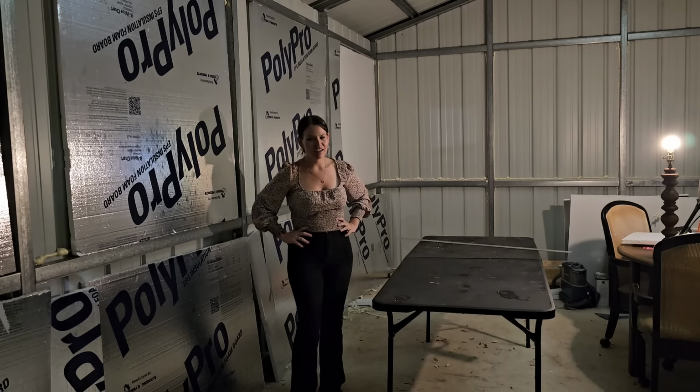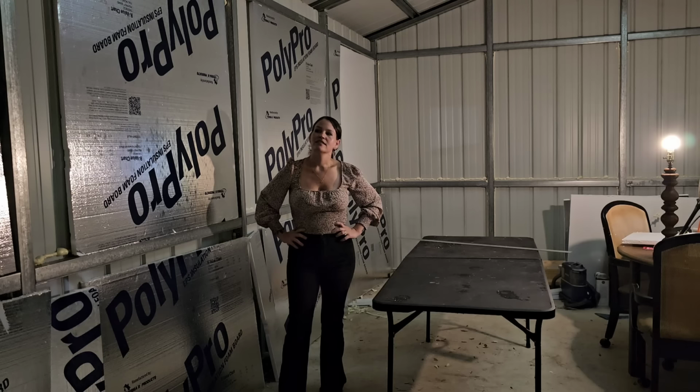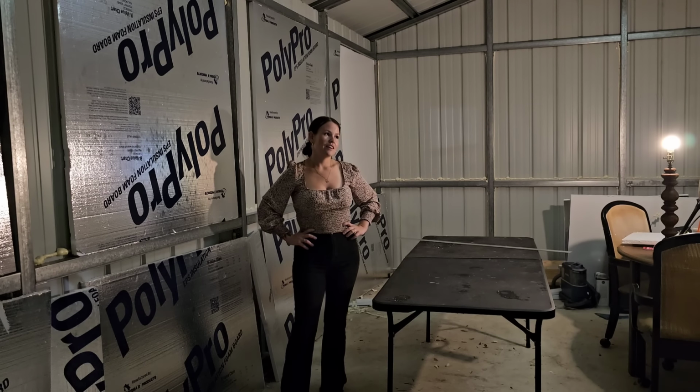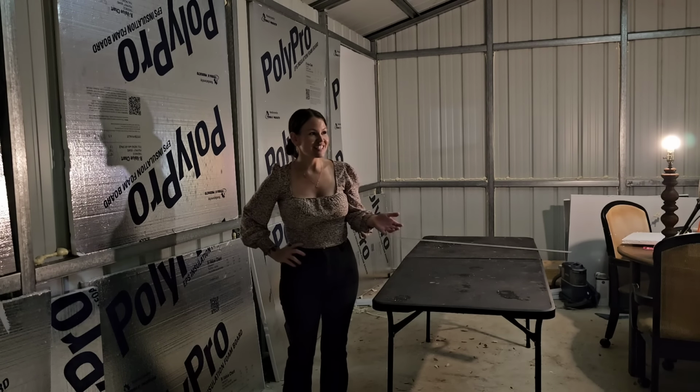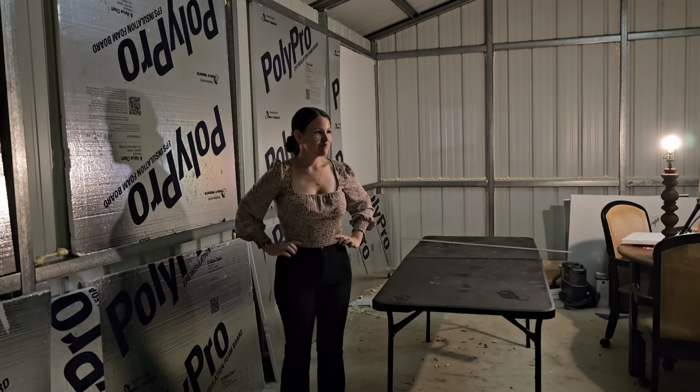Not to mention, this isn't the only layer of insulation that we're doing. We're also adding another layer of insulation on top of this. So I think it's totally fine to cut a couple corners here and there. But I'm sure some will disagree. Are you Team Carrie or Team Dylan on this one? Let me know in the comments.